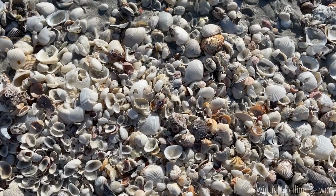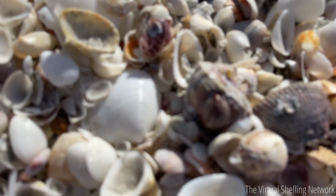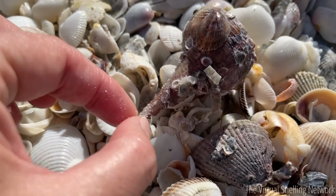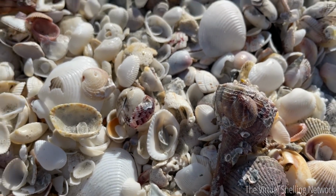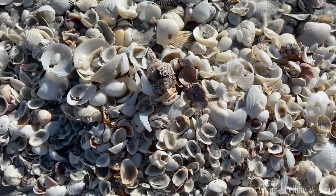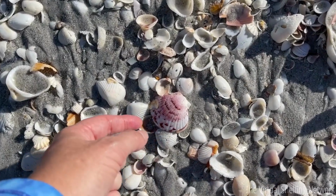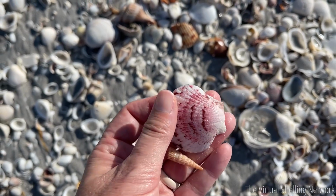So here's an example of a little whelk with a slipper shell attached. Okay, so that's just an example of some of the live shells that are washing up, and if they pass away, they start to decay and it becomes really stinky. Here's a really pretty little auger here. Ooh, and look at this really pretty scallop. Look at this beautiful scallop. Wow, that is gorgeous.